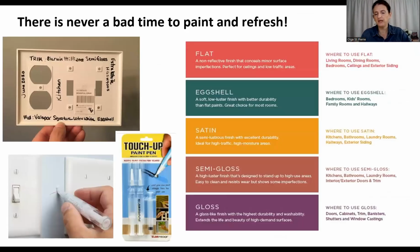So with painting, just a couple of things for you to remember is that depending on the room that you're going to be painting, depending on that project that you want to embark in, you want to make sure that you have the correct finish for your paint. It's very important. For example, for your bathrooms and your kitchens, you want to have paint that is specifically made for those two rooms because it is high moisture. And you want to make sure that the paint that you get is going to be mold resistant and it's also going to be washable, right?